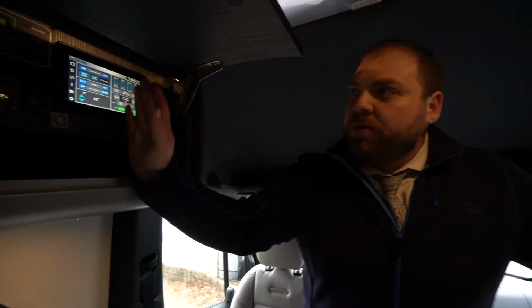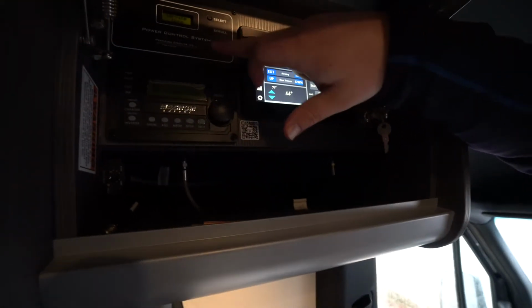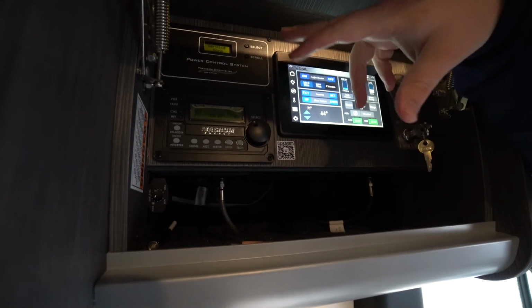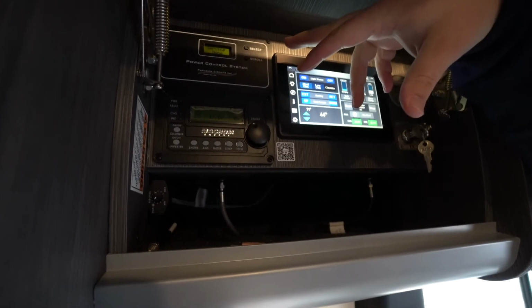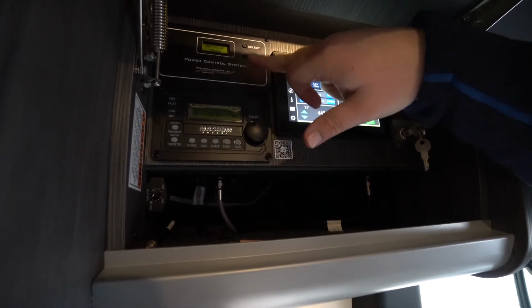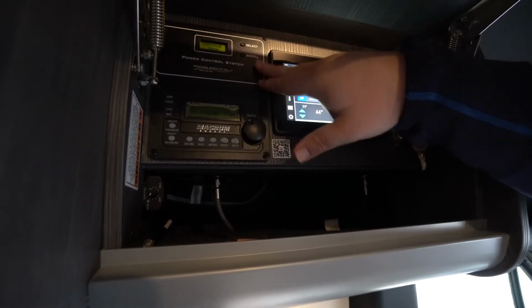And as we come to the left side of the main control center here, we have our power control system, which lets you set what type of shore power you have hooked up. Essentially it doesn't allow you to overexert the electrical system, so you can't run too many things at the same time. It figures itself out with some control. Obviously, we'll go more in depth at delivery.